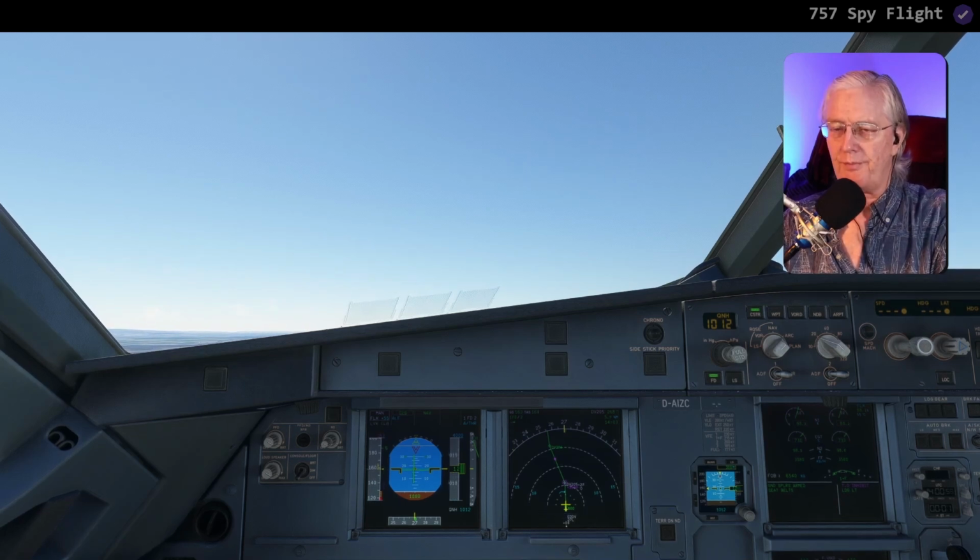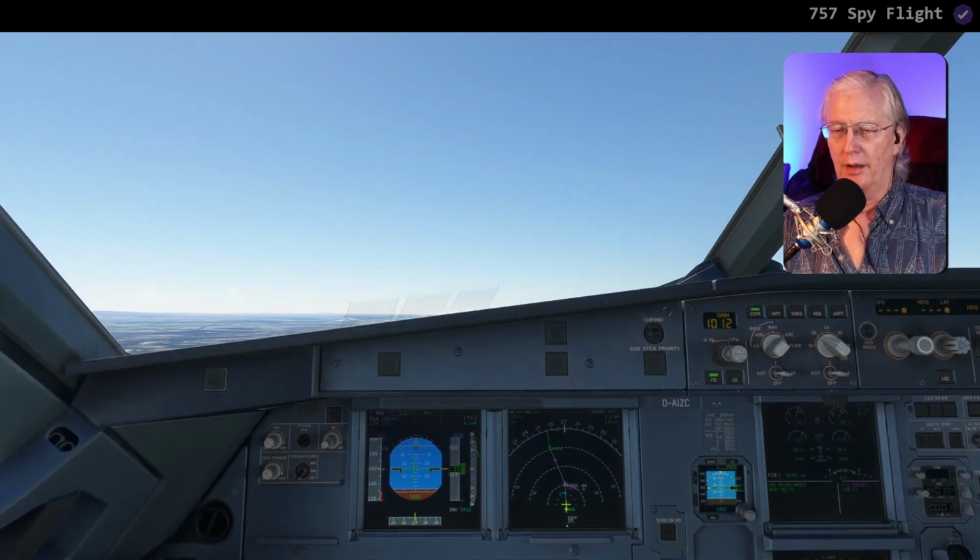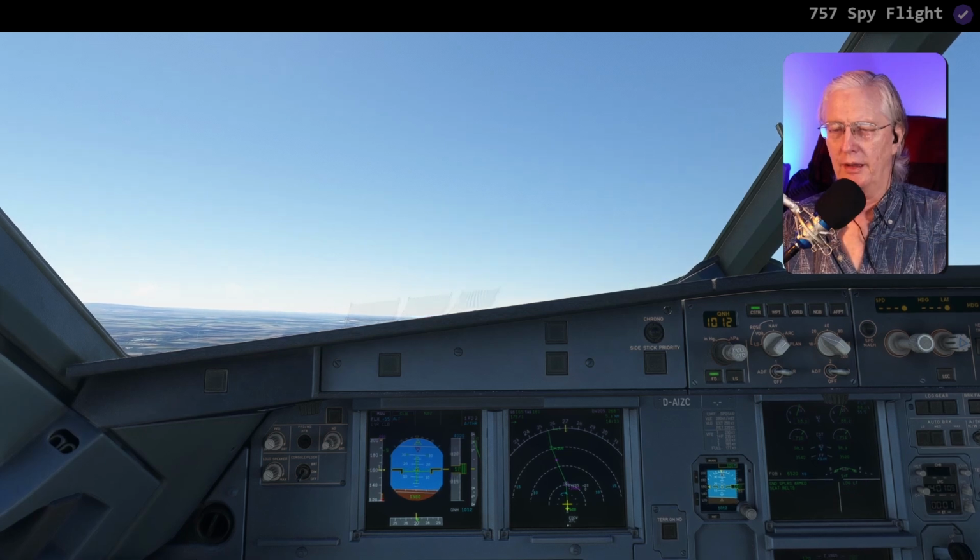Lufthansa 998, heading 270, cleared ILS Zulu, runway 27 left. Cleared ILS Zulu, runway 27 left, Lufthansa Flight 998.